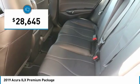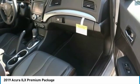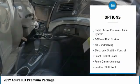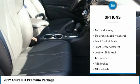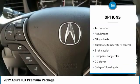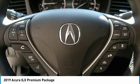and is priced below $30,000. Here are some of this vehicle's great options: traction control, power passenger seat, leather-wrapped steering wheel, air conditioning, dual airbags, alloy wheels, power steering, four-wheel disc brakes, heated front seats.